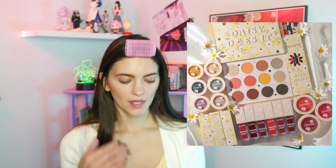I feel like I already have those Super Shock blush shades, although I do like that there's an orange one in there. I'm a huge fan of orange blushes, but I'm okay, and I don't really reach for single shadows. I kind of forget that I have them, so I have to make a mental note to use them. And I'm not too fond of the Fresh Kiss lip products myself.